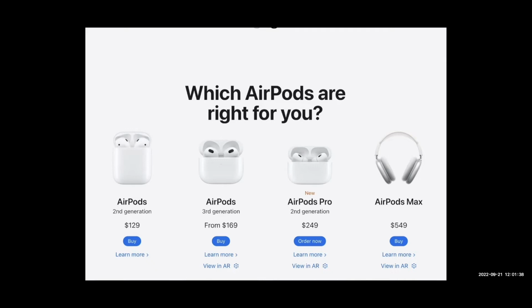Yeah, I can tell you real quick. I've had the AirPod Pro Generation 1 since November of 2019. No issues. I use them every day. Great, wonderful.